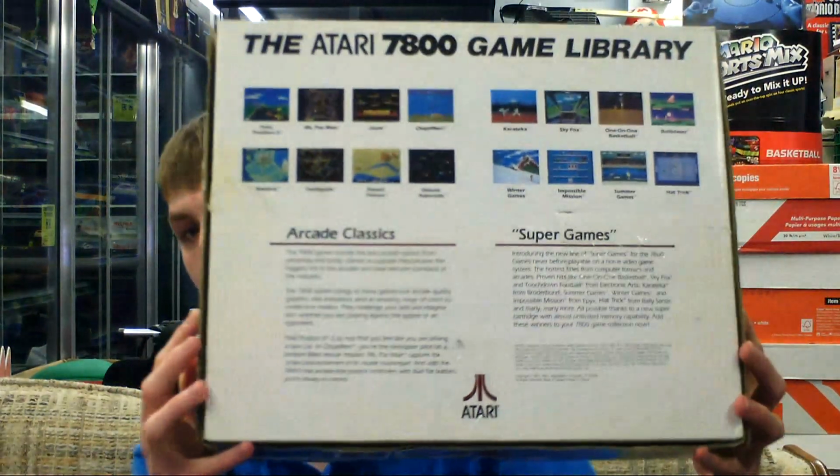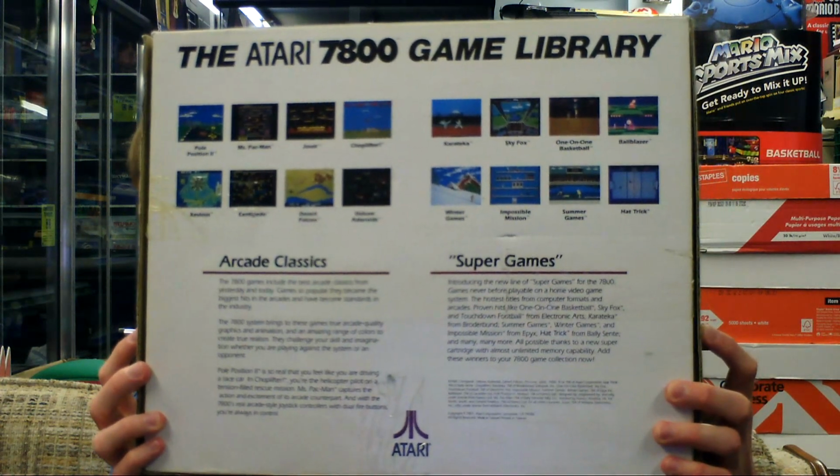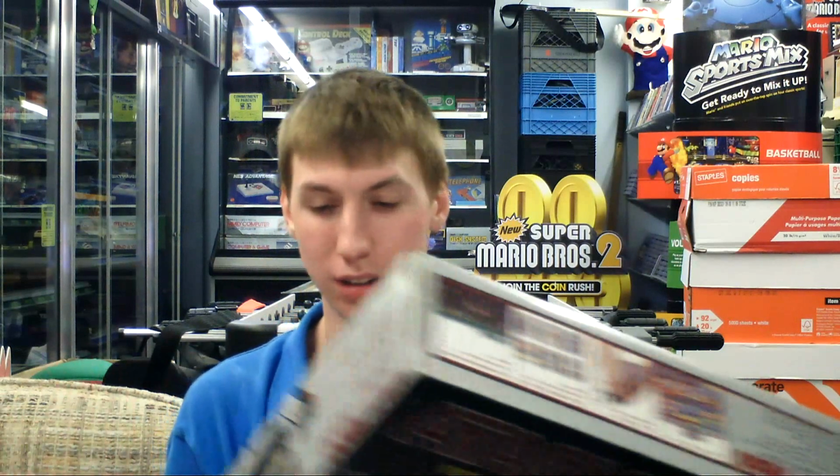And of course, look at the back. It shows some of the games on there, and I like how it distinguishes. There's arcade games, and then there are super games. But the weirdest part is, like, super games introducing a new line of super games for the 7800. Games never before playable on a home video game system, and then it gives examples of things like winter games, which is completely available on the Atari 2600. So I don't know what they mean about it never being playable on a home video game console before, and it's just making stuff up to try and sell the 7800.